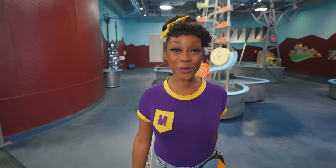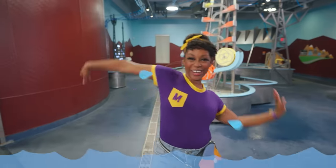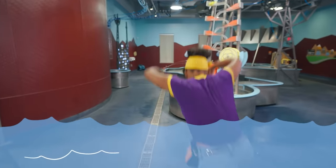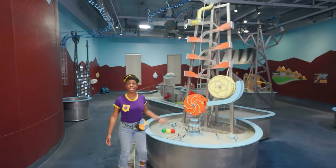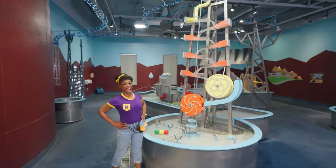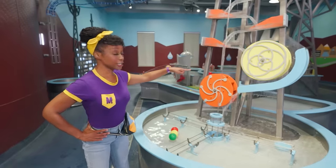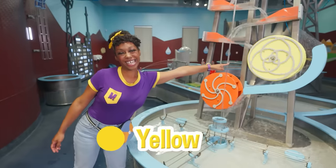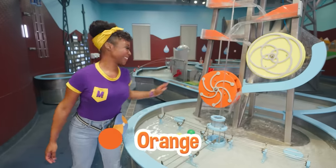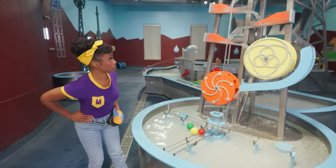Whoa, Water World. I bet there are some cool experiments here. Let's move our bodies like water. Come on. Whoa, look at this tall tower. I bet it does something really cool. The ramps help move the water down to these two big circles. Check it out. One circle is yellow and the other is orange. Whoa, the yellow one is moving a lot faster than the orange one.